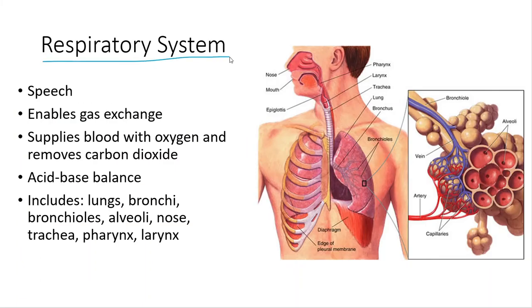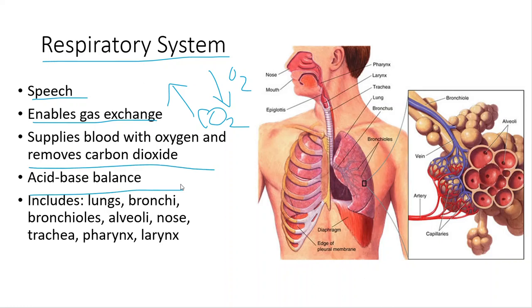Respiratory system, it's going to be the lungs and the airways, and we'll talk more about that in a second. The respiratory system enables us to talk. The respiratory system exchanges gas, brings oxygen in, and takes carbon dioxide out, which is really important for a lot of reasons. Acid-base balance, well, you'll talk more about that in Anatomy and Physiology 2.